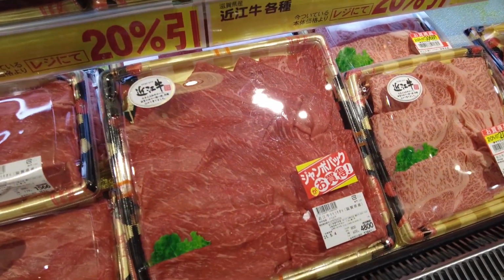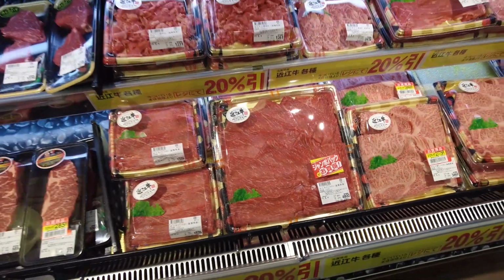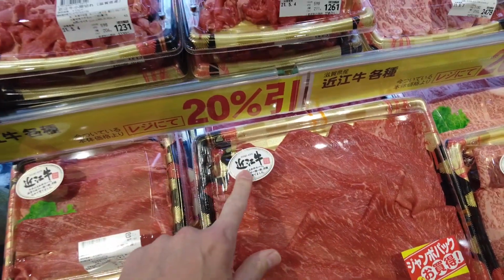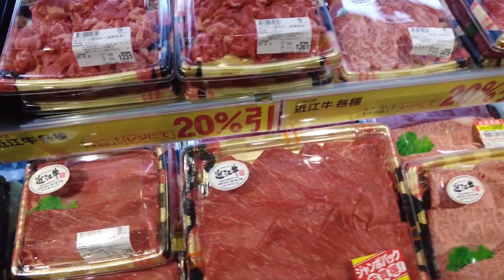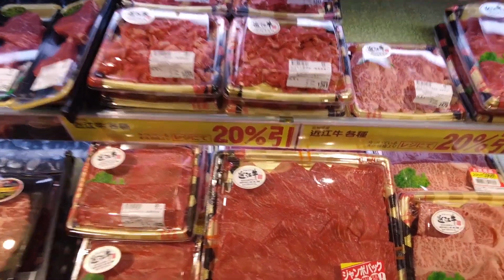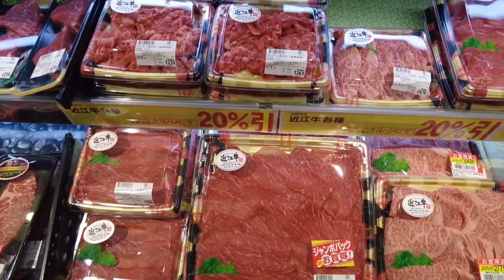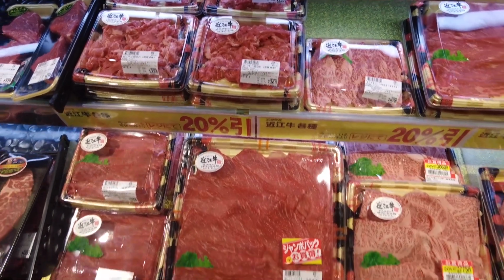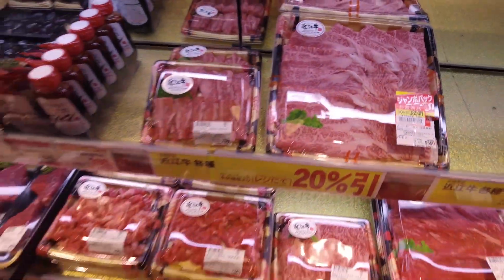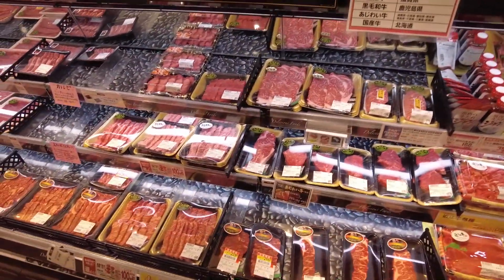So this is about $48 for this package. And one of the things in Japan you'll always see is where it's from. So the local people really take a lot of pride in where it's made. So this is Omi beef, which is up near Shiga Prefecture, near Lake Biwa. This is $55 here. But the meat here is very thinly sliced. It's really noisy in here.